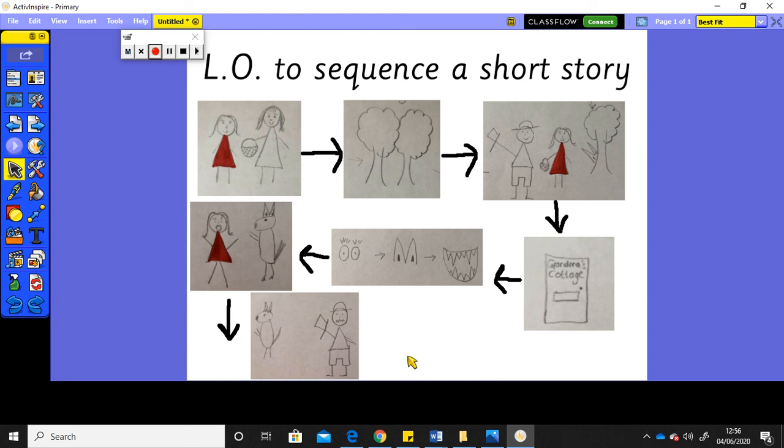And luckily the woodcutter came running through the door, waving his axe in the air, nearly chopping off the big bad wolf's tail. The big bad wolf ran into the forest and was never seen again. And from that day on, Little Red Riding Hood promised not to talk to any strangers.